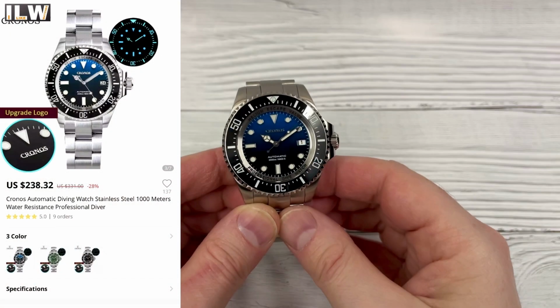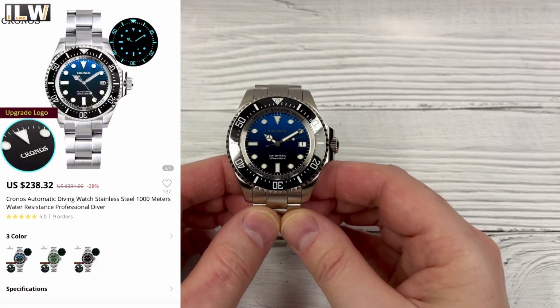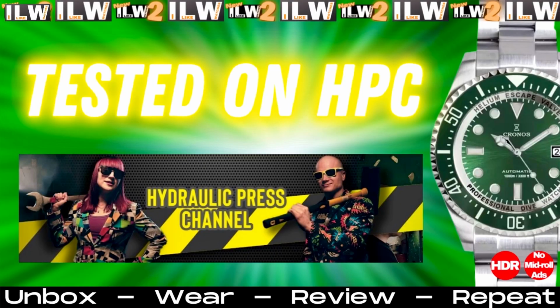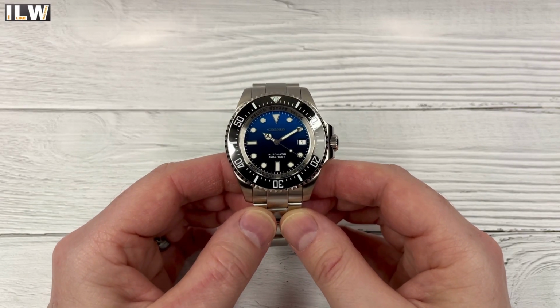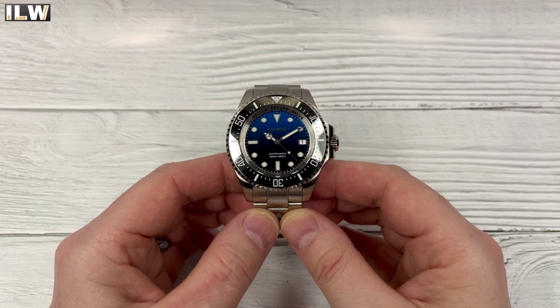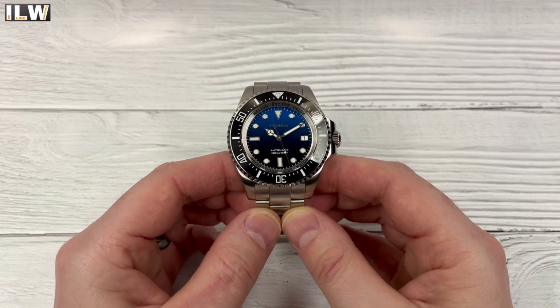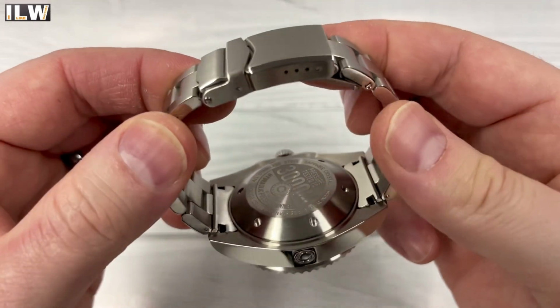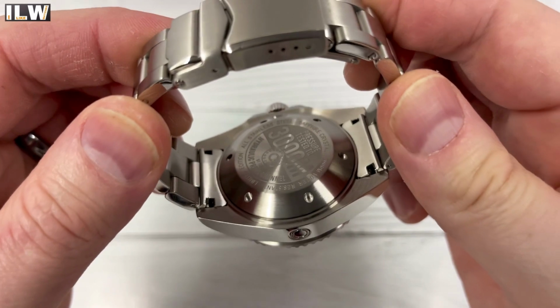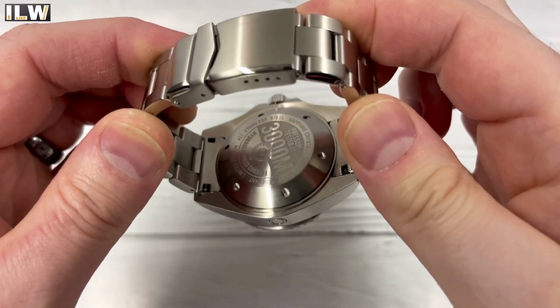In at number 9 then, we've got this Chronos 2000 meter diver. Now this is version 2 of this particular watch. I actually sent version 1 over to the Hydraulic Press Channel. Lauri put that in his water cylinder, water pressure tester, whatever you want to call it, and dunked it to the equivalent of 3,000 meters, and it came out not working, but then all of a sudden it sprung to life. And so Matt, who is a patron, designed a commemorative case back, which Maxi has now put onto version 2.